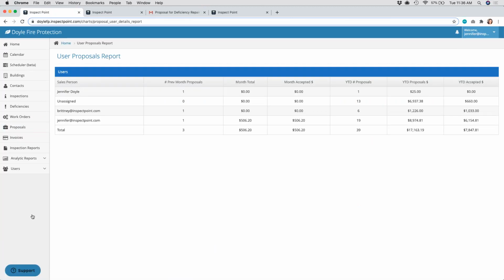And then you can also just see a user proposal. So, while there are these lovely bar graphs and pie charts and all that, sometimes you just want to see it just on the screen, right?